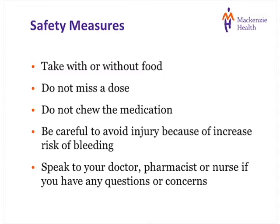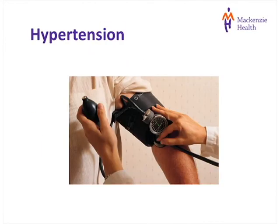So we recommend people use a soft toothbrush when brushing their teeth, so that they may not have any bleeding in the gums, or use an electric razor as opposed to a straight razor in case they nick themselves while shaving. And it's also important, if at any time you have any questions regarding any of the medications that you've been put on, to speak to your doctor, the pharmacist, or the nurse, so that they can better help you.